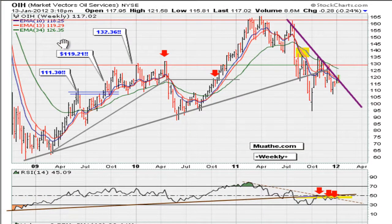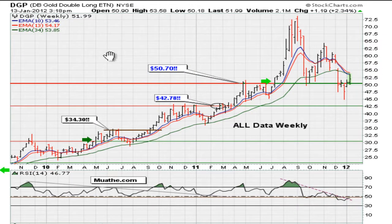Let's take a look here at the OIH, again the oil service index. What I wanted to show you here is another area showing resistance. If you look at this price channel top line, can't seem to move above that. We have a declining 10-week moving average, declining 33-week moving average. Net conclusion here is, here's another market that is not showing any strength.